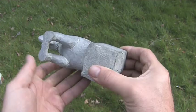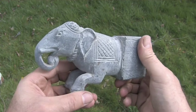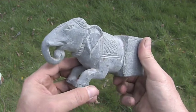If the leopard fighting with the elephant is of the Gupta period, then it's a good indication that the temple was in existence somewhere between 600 to 900 AD.